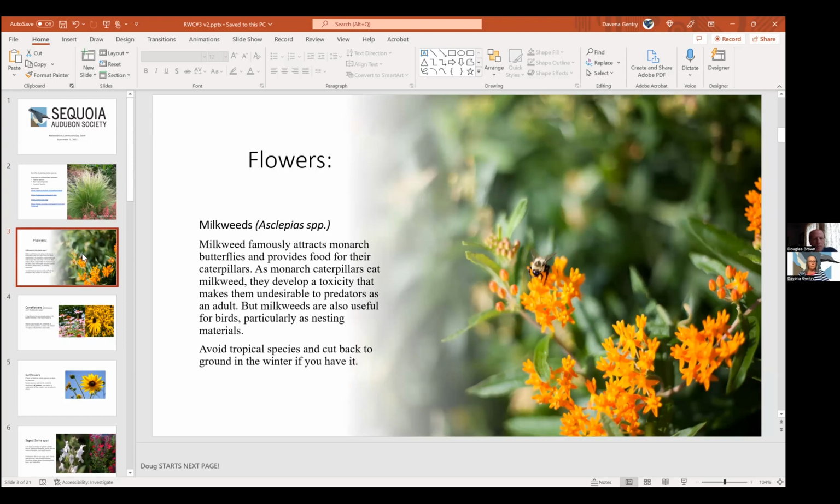The monarch caterpillars eat the milkweed and form their chrysalis on the milkweed. And then a couple weeks later, you get to see the beautiful monarchs fly off. If you do happen to have a tropical species, just know that mites will overwinter on it. And the best thing to do is cut it down to the ground in the winter if you have it. If you want to plant milkweed in your garden, look for most likely the narrow leaf varieties. Now, Doug's going to talk a bit more about some of the other flowers that are good for natives.